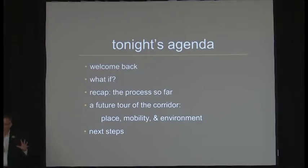Once we've done all that, the question will be burning in all of our heads: how would we pull off such a vision? How would we get that done? And so then we're going to switch gears and talk about how you would implement such a vision. At the end, you'll have the chance to give some late-breaking feedback.